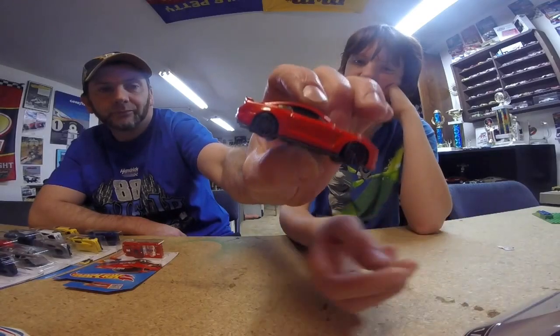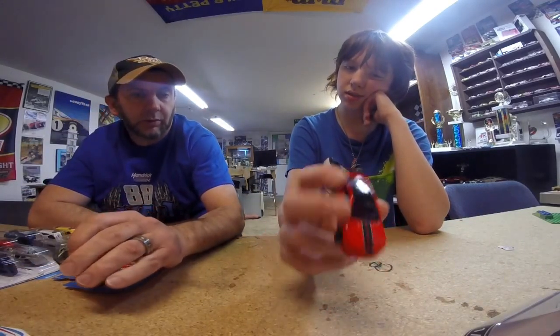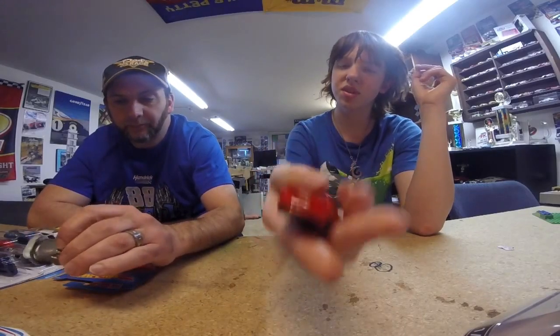I think that this car would look a lot better if it was more detailed, because you can hardly see the headlight impressions and the scoop impressions at all. Same on the back with the tail lights. You can hardly see it.